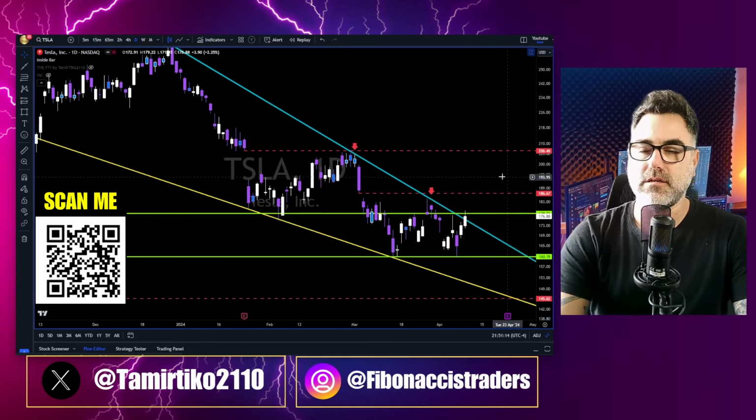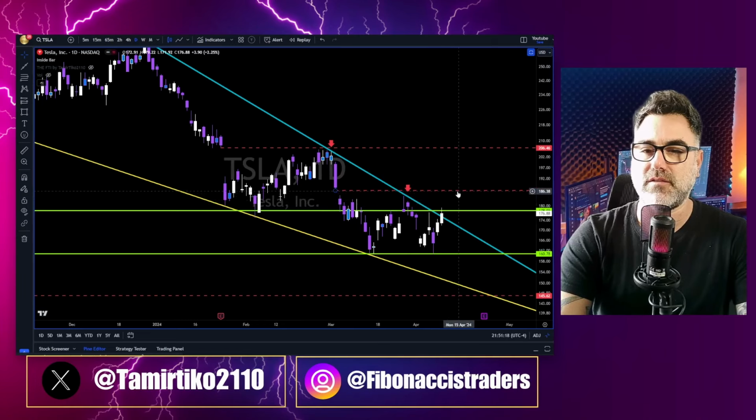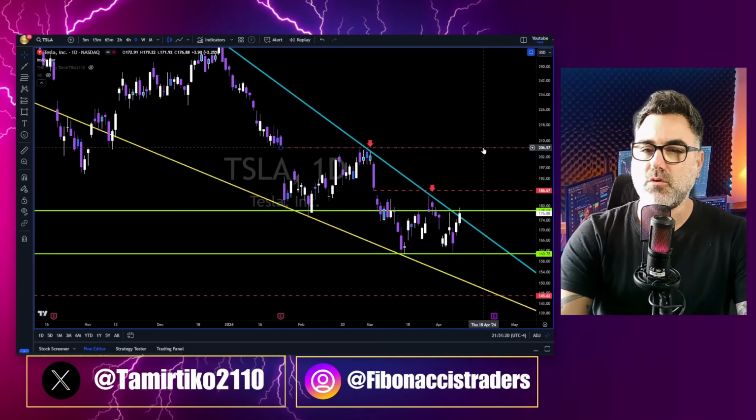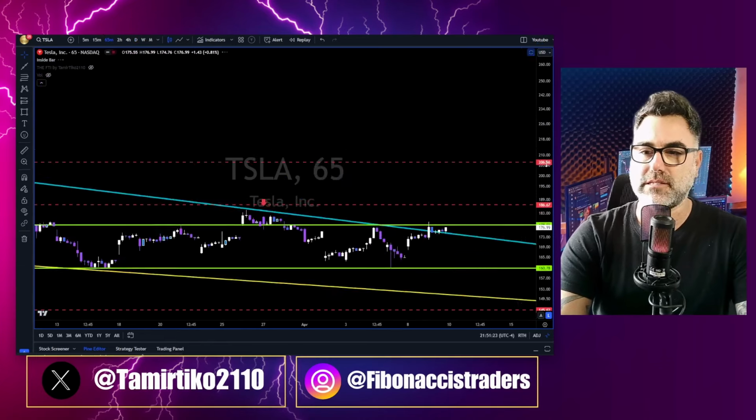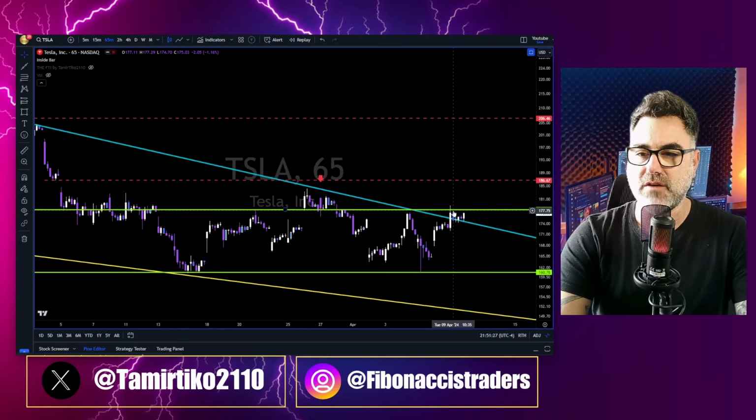Now all we need is a good reaction from the CPI, and then this gap at the 186 will get filled. Above it we have 206. Overall, this is how Tesla looks on the intraday, 65 minutes. Open the day very strong into the green line, the 178. And since then, just moved sideways.